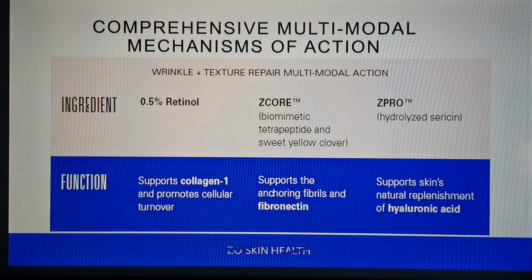And the good reason for that is because the wrinkle and texture repair is a very aggressive product. So when you have people come in with very severe photo damage, very severe signs of intrinsic aging, probably the first product that you're going to consider going after is wrinkle and texture repair.